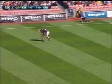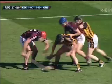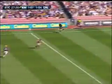Up towards Aidan Hart, playing in the corner. His man is Jackie Tyrrell, and the Kilkenny man tries to get it on his stick. Tennyson gets in there as well to try and help out the number 15 for Galway. On the ground, nobody able to get it. Eventually it's John Dalton gets it forward.